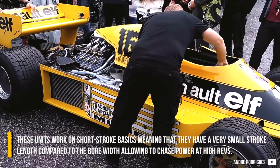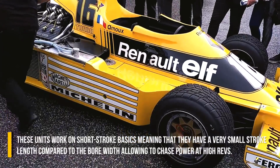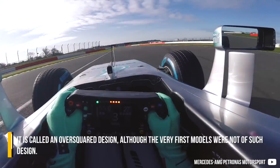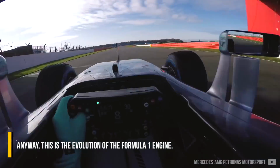These units work on a short stroke basis, meaning that they have a very small stroke length compared to the bore width, allowing to chase power at high revs. It is called an over-square design, although the very first models were not of such a design. Anyway, this is the evolution of the Formula 1 engine.